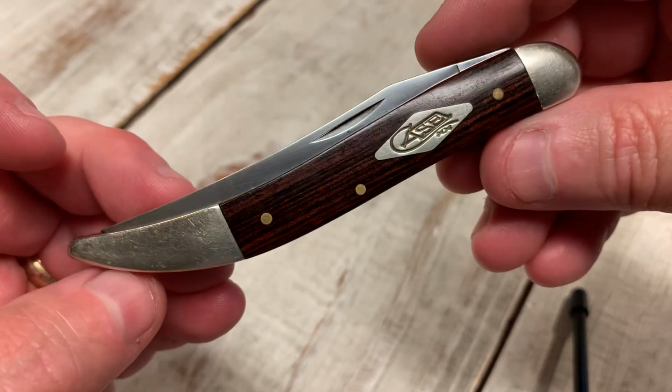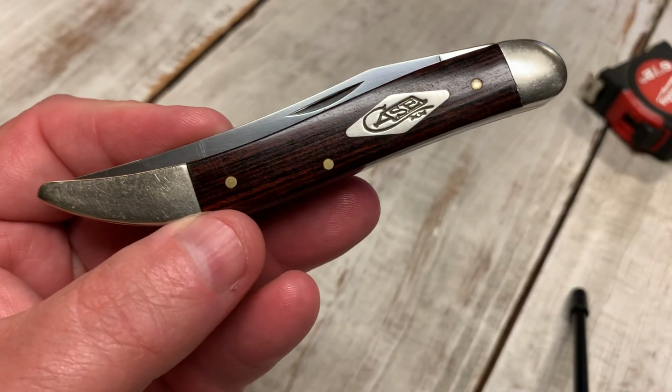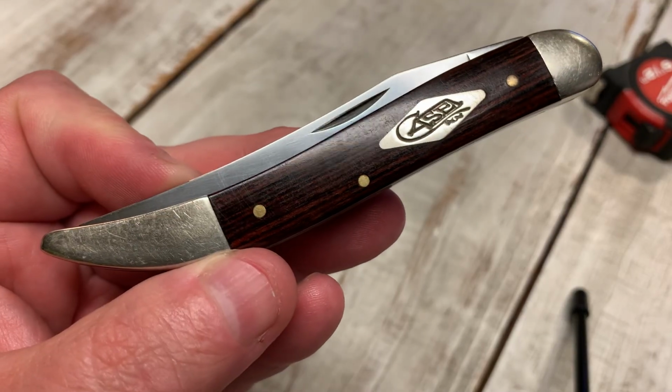But it was definitely worth it to me, and it was a good addition to the collection of toothpicks that I have.